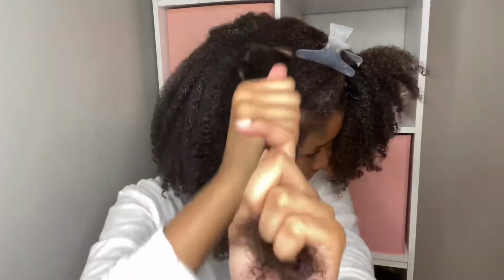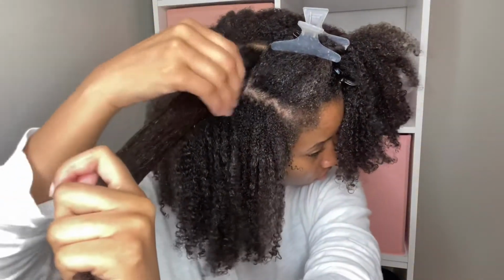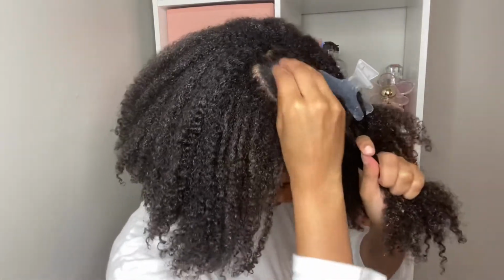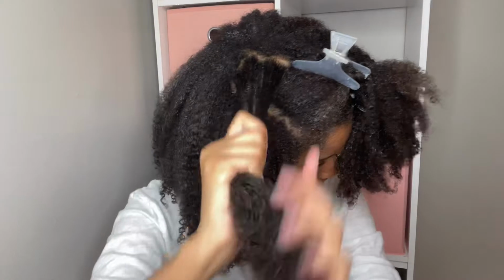Now I will say that before I looked in the camera, I was like, what in the world is going on with my hair? Like, I really wasn't feeling it. But when I turned the camera on, you know, I was like, you know what, it's actually giving me curl. It's just that it's a soft hold. So I don't know, y'all, but y'all gonna see at the end.